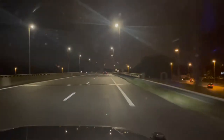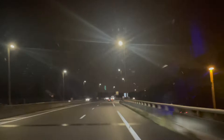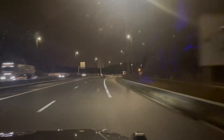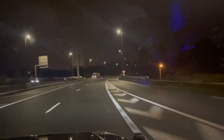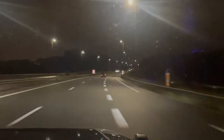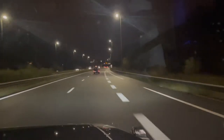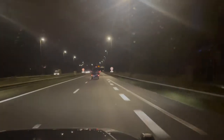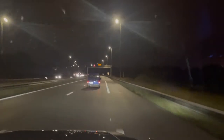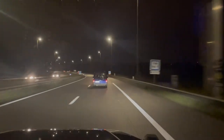I'll be at the French border in Calais in the next 5 minutes, and you can see it's still dark. I started at 4 this morning, so it took me 3 hours from Paris to get to this place, and as long as I can, I will show you the formalities at the port and how things work these days to pass the port onto the Eurotunnel, and how we board the Eurotunnel and how we exit it. So yeah, we'll try our level best to do that.